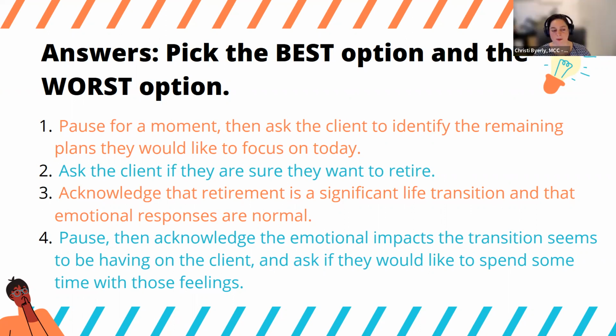Yogesh says 4, you would pause, acknowledge the emotional impact, ask if they'd like to spend time with their feelings. And what would make you choose that one, Yogesh? I think when you have these heightened emotions, that's where the coach can be fully present with them and let them have that moment to feel what they need to feel. And then once they've dealt with that emotion and returned to a more calm or grounded state, you can gently move them forward in the direction of your coaching objective for the session.